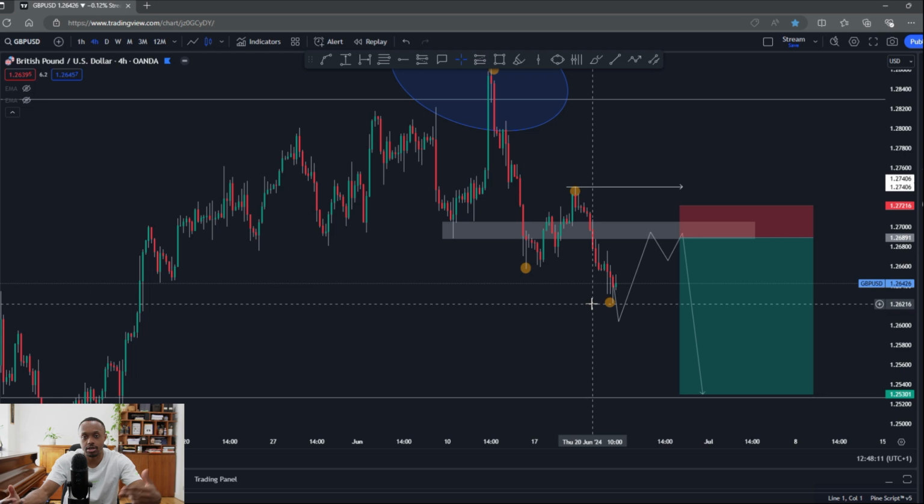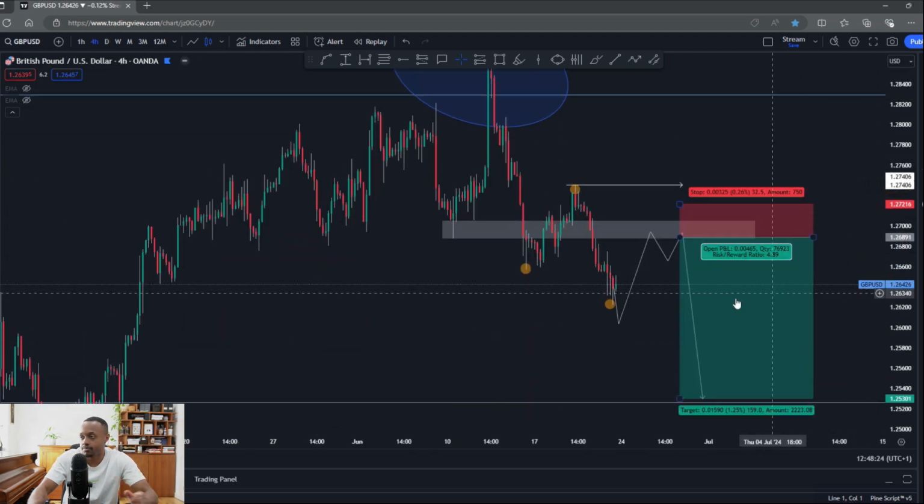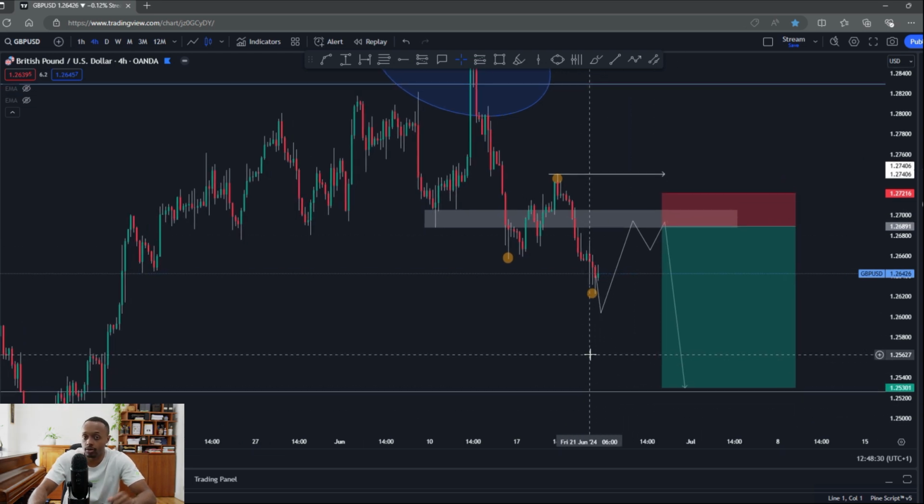Now I do prefer Euro USD because it's a bit more trending. Pound USD was still trading from the range, so it's not the best opportunity. But again, what can you do when the price action has been like this all year? You know, it's not always going to be fantastic. So pound USD looking at a retest of 1.26891, expecting a push back down to 1.253 next week.